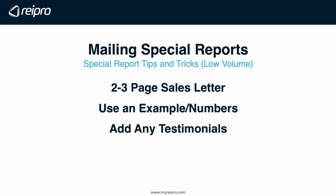Add testimonials if you have any. Now, if you're just getting started, you don't have any, but as you start doing these deals, get testimonials. Social proof is going to be a big piece to this. Add your personal signature. Sounds simple. Don't print it out. A real signature. If it's a different color, great.